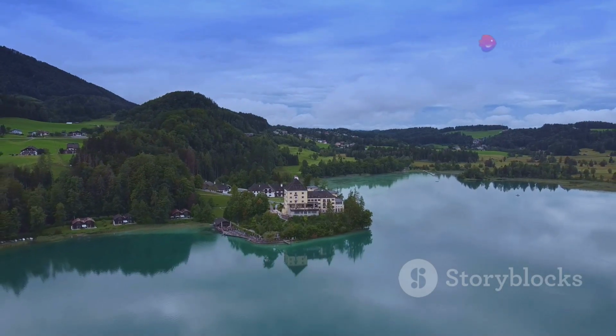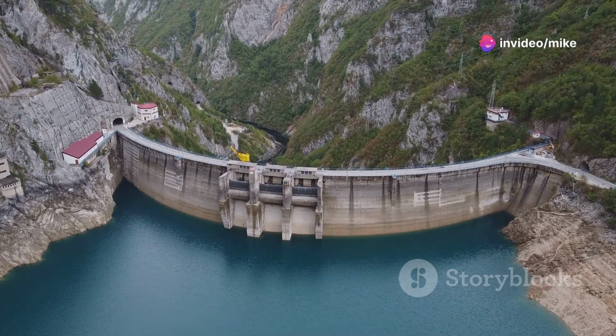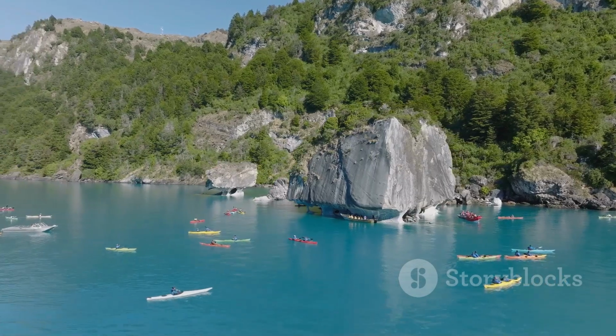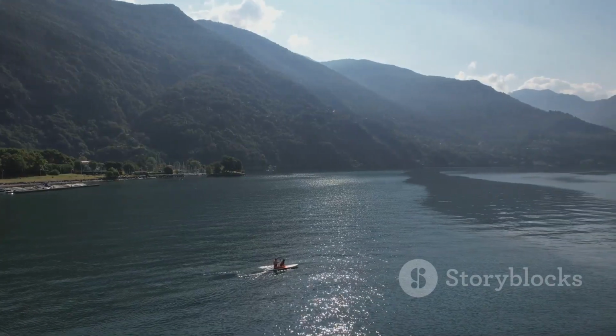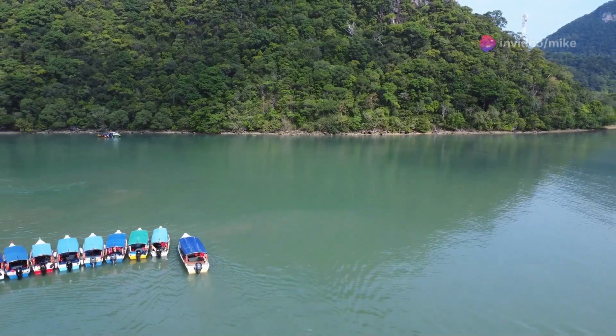Section 9. Upper Sûre Lake, a water wonderland. Upper Sûre Lake is a man-made lake. It's in the heart of Luxembourg. The lake is a popular destination for water sports. Go swimming, kayaking, or windsurfing. Rent a boat and explore the lake's many coves and inlets.